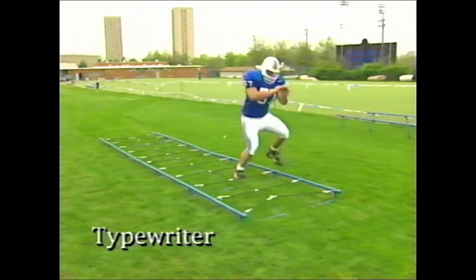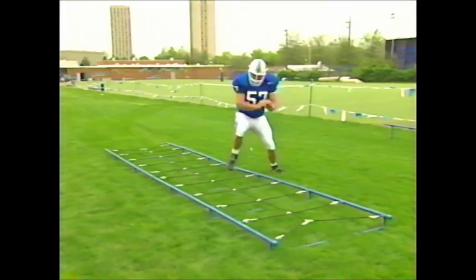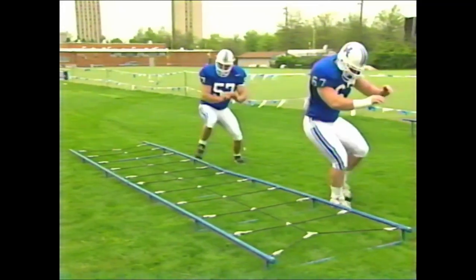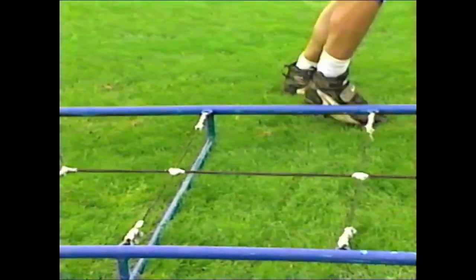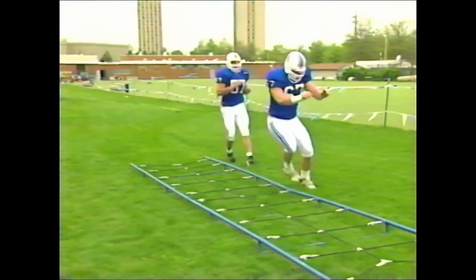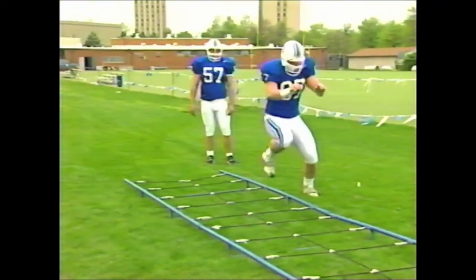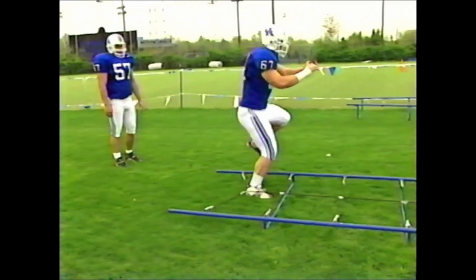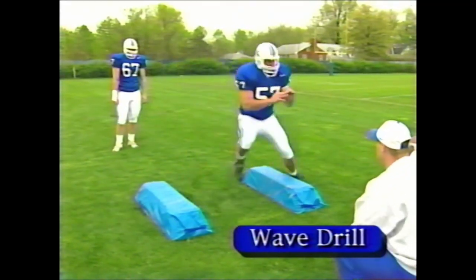This one we call typewriter because the lineman's going across the ropes kind of like the carriage of a typewriter. These are a little bit lower ropes, which are good as far as simulating the short power steps that an offensive lineman might take. Here he's got the feet in every hole. Pretty good shot of the footwork. Once again, keeping the hands up, and where possible, keep the head back just like it would be in a regular pass protection position.